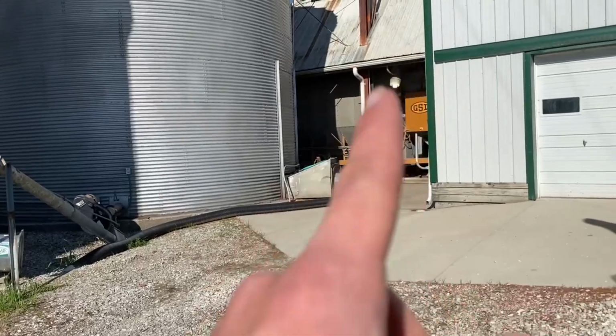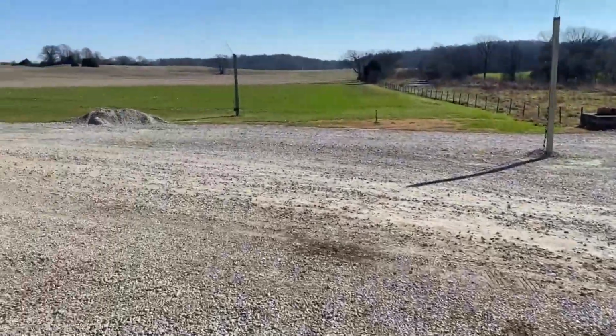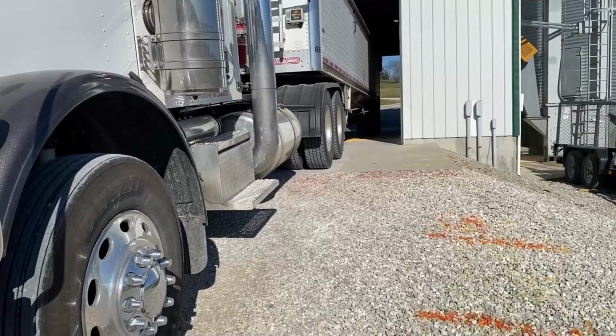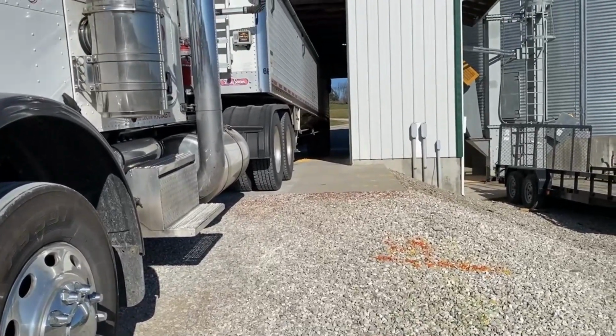All right, we got the dryer fired up, got this load in. They actually had a load on a grain cart, so I took that back and got the dryer started up. So it's rolling. About 17.5% is what's just coming in, so get it dried.